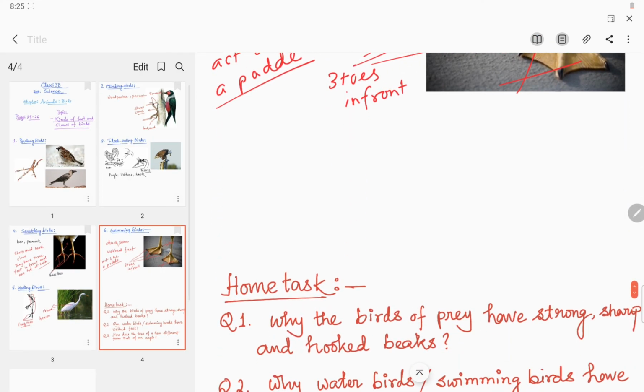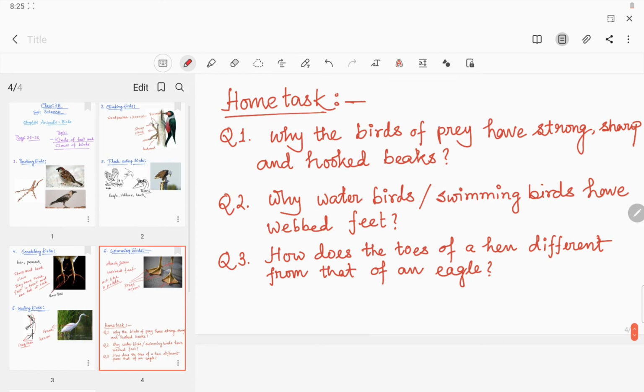Now there are some questions. So you have to write down the question and write by yourself, and I will check. Question number 1: why do the birds of prey have strong, sharp and hooked beaks? This question is basically from beaks, because in the previous video we have discussed beaks. So you should follow the video and answer. And question number 2 says, why do water birds, here swimming birds, have webbed feet? And question number 3, how do the toes of a hen differ from those of an eagle?